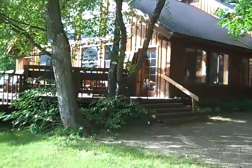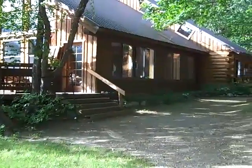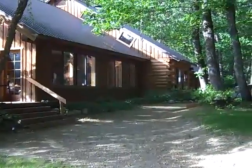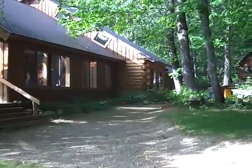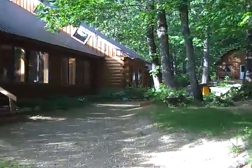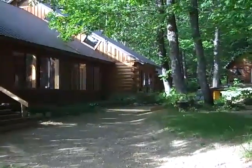And since we're here before the season started, they're doing a lot of work on the main lodge where we take our meals and where the shower room is and bathrooms, library, little sitting room, place to hang out by the fireplace. But it will all be put back together in a couple weeks when the season starts, and certainly will be available to us when we're here in September.